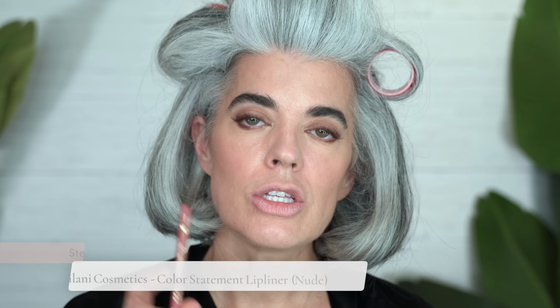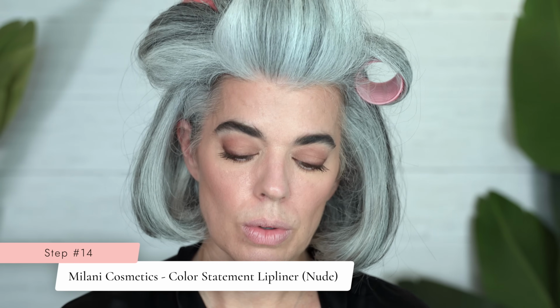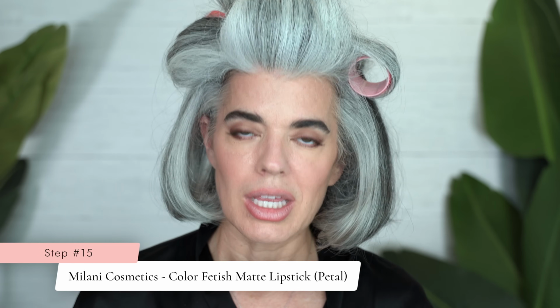I'm going to line my lips with the Milani Color Statement Lip Liner in Nude. I will just line my lips like I normally do. This is actually very buttery also. Now I'm gonna go into the Milani Petal.